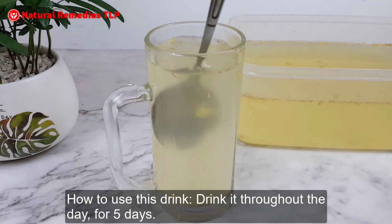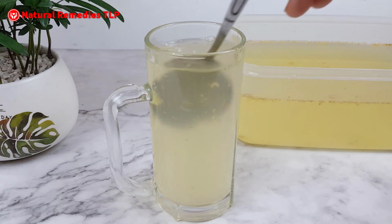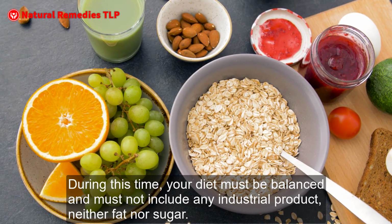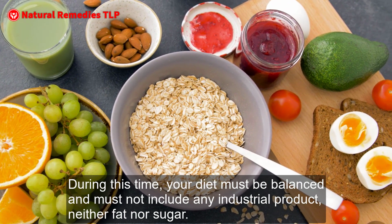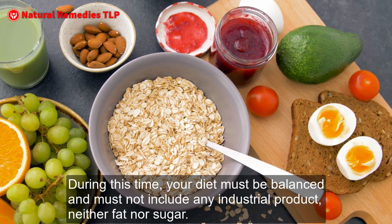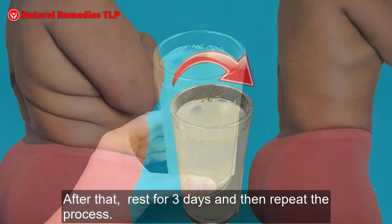Drink it throughout the day for 5 days. During this time, the diet must be balanced and must not include any industrial product, neither fat nor sugar. After that, rest for 3 days and then repeat the process.